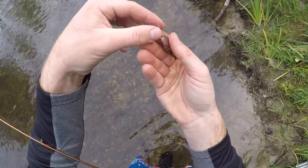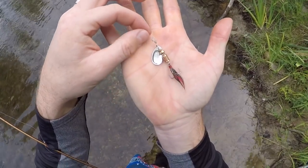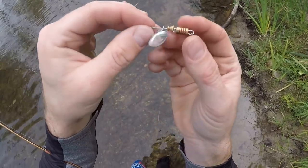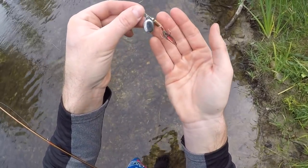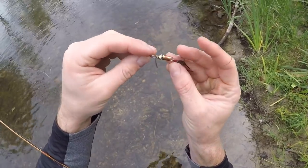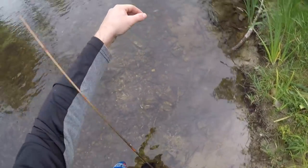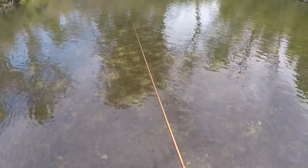All right, guys, so I've tied on literally the most classic spinner. Just what I'm hoping is that gold color is what they'll key in on. Got a little bit of red in there, got a little silver flash. Also have a good chance for some rainbows on that. I mean, obviously I have a good chance for anything, but I'm hoping that gold color is what those brownies will key in on, because it seems like they really like anything that has a little brown trout look to it.